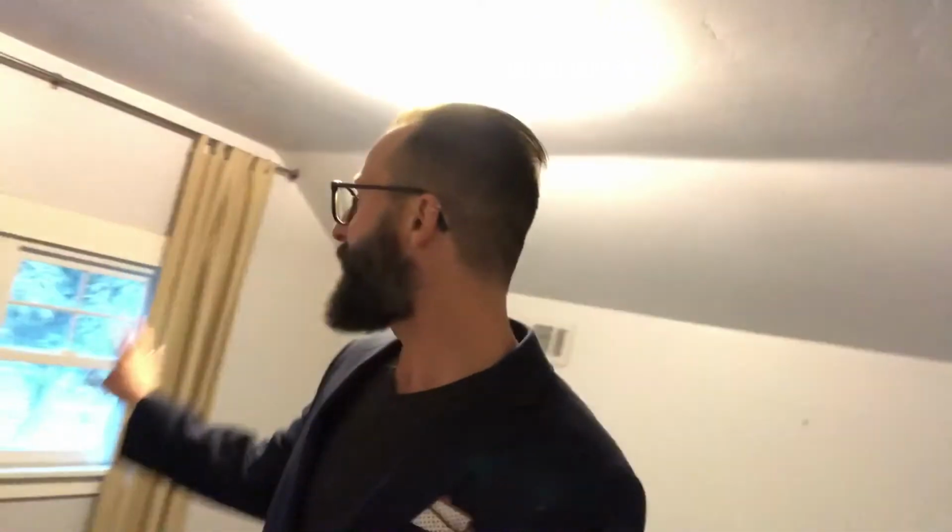Little reading nook up here. Another bedroom. So yeah, I love the texture on the walls. Even though it's up here on the second floor, there's enough windows to bring some light in. And here's our last bedroom. This one has windows that look out on the street and the trees, and it's really nice.